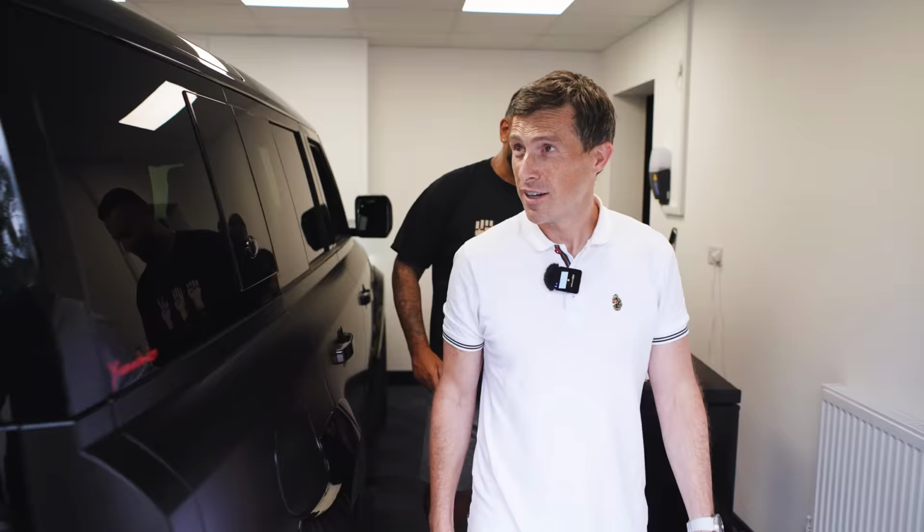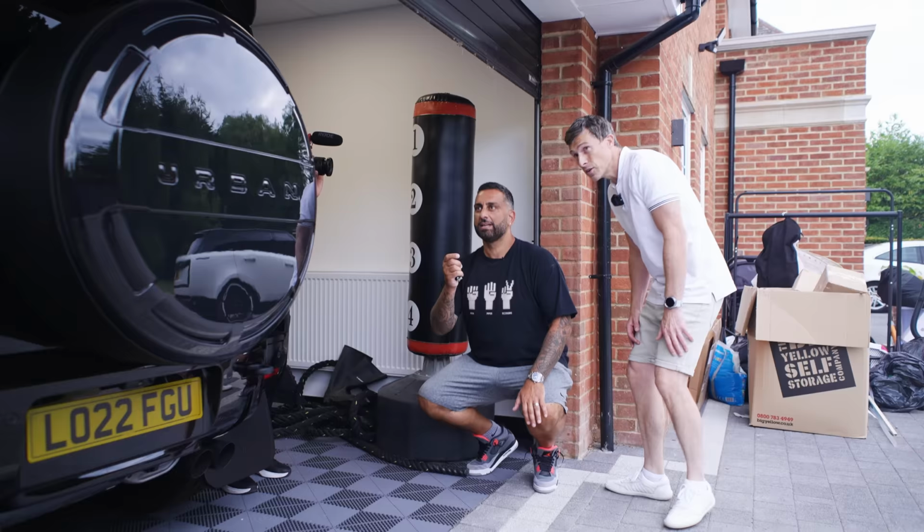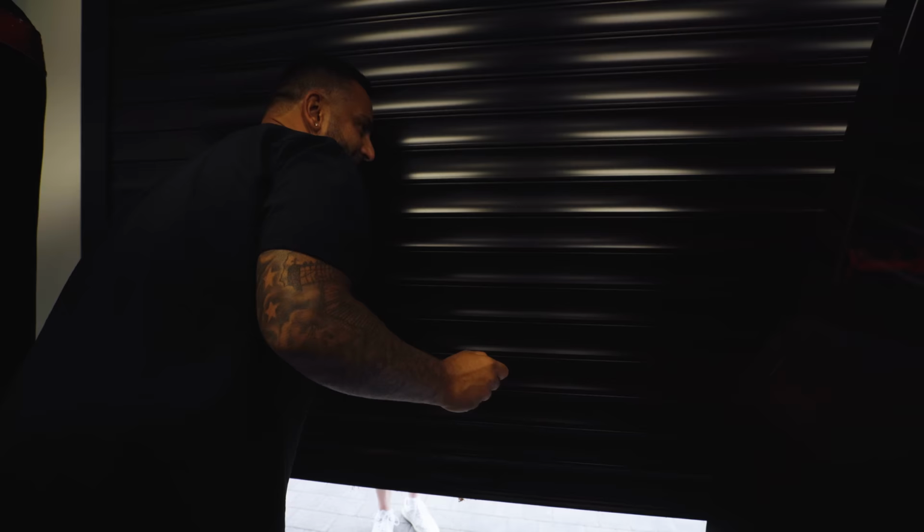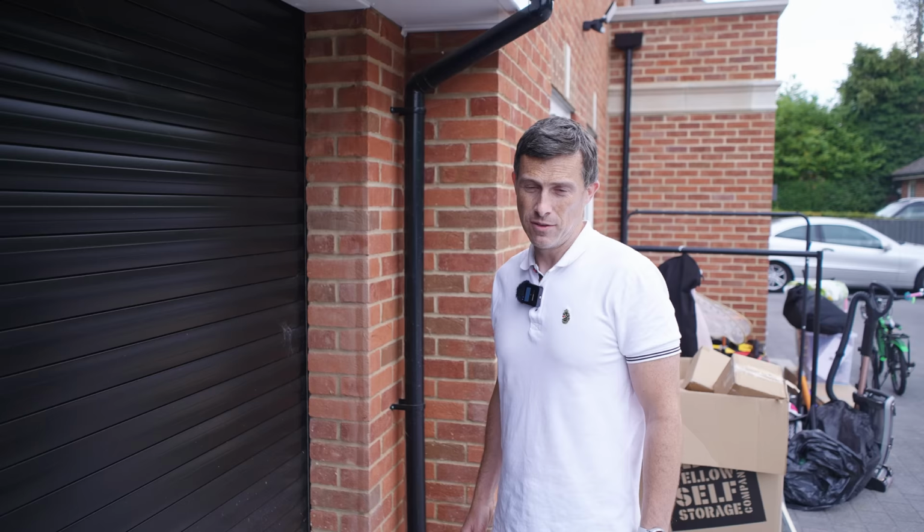Definitely just going to fit. But it's going to do it, which is the main thing. Look at this. I think so. Yeah, look at that. Oh, I need to get out of the way. Yeah, you got it. That's it. Done. Look at that. Result. He's managed to shut it. His garage isn't totally useless after all.